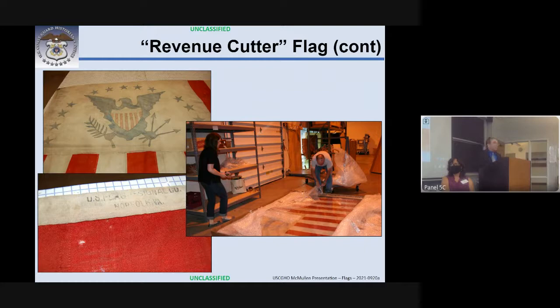The object has one more source of information that can be most helpful with dating a flag, a maker's mark. While some flag manufacturers used maker's marks in the 19th century, they were not common until the 20th. Stenciled in black on the obverse of the header is the maker's mark, U.S. Flag and Signal Company, Norfolk, Virginia. It was not difficult to find a company with the same name that still exists today. During a telephone interview with the company vice president, he said the company was established in 1920.